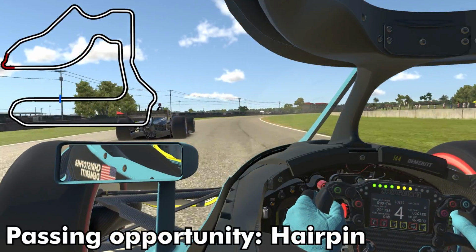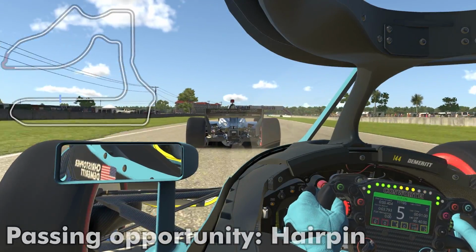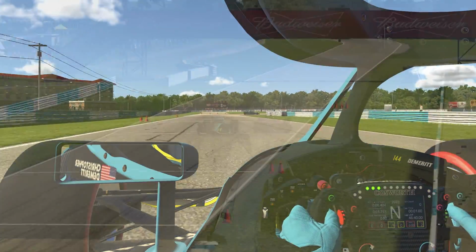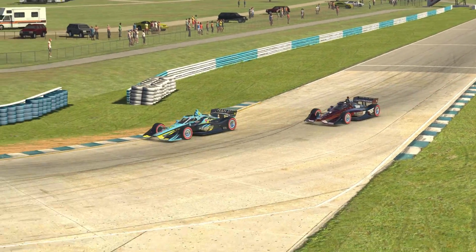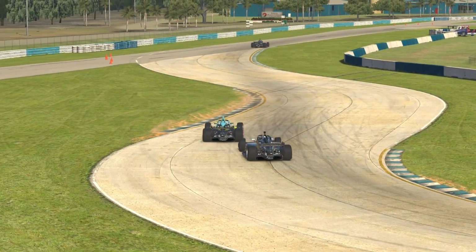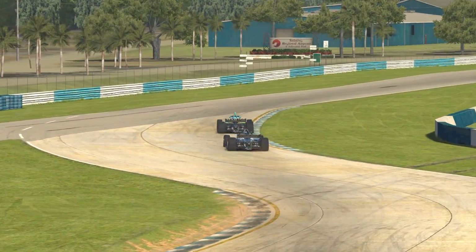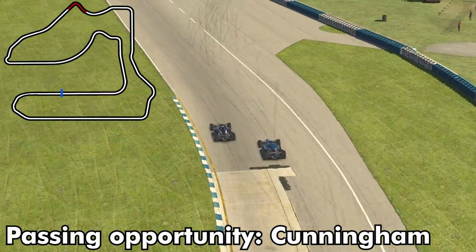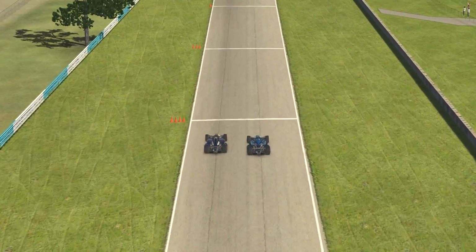The next passing opportunity is into the hairpin, and while this is a short straight, if the car in front has a bad exit off of turn 5, you can get alongside them, outbrake them, holding that inside line, and powering down. If you get a good exit out of the hairpin, and with some push to pass, turn 10 can also be another area where you can pass.